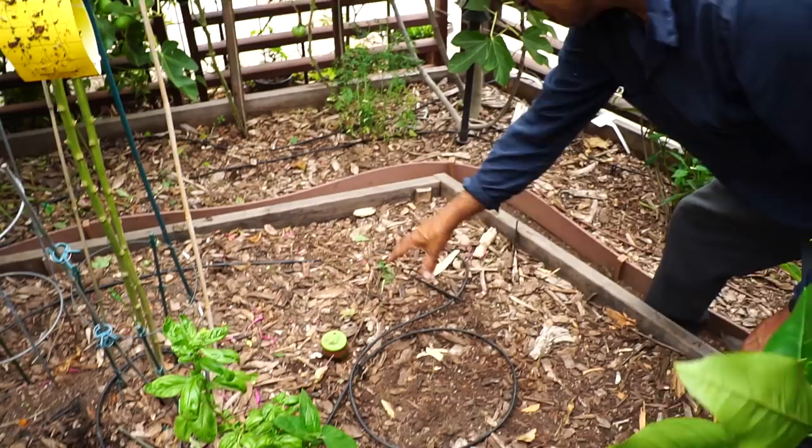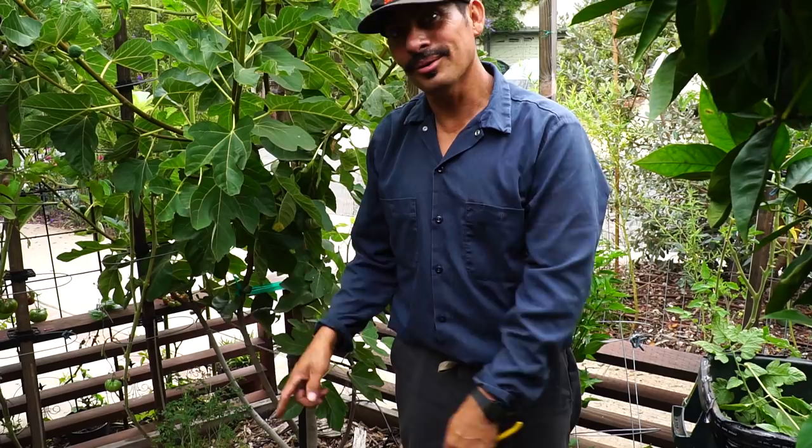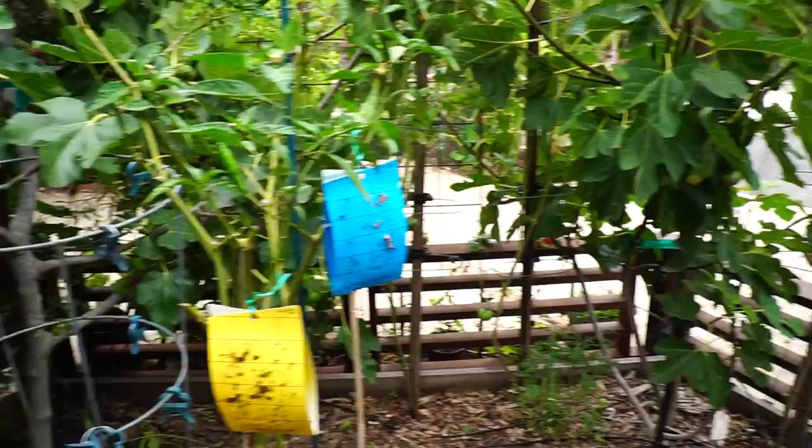Okay, now you have room for planting. I know. I can't wait. When you see a lot of room, you look crazy. Just plant it right away. Planting, cover everything. You know me too well.